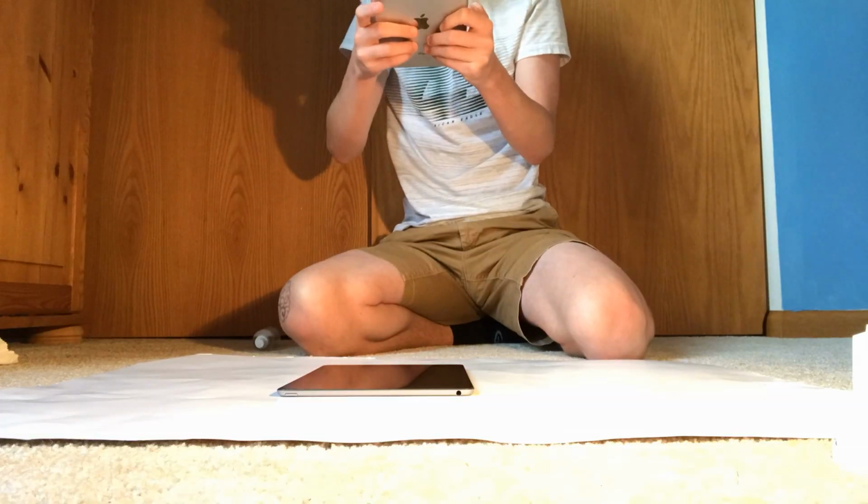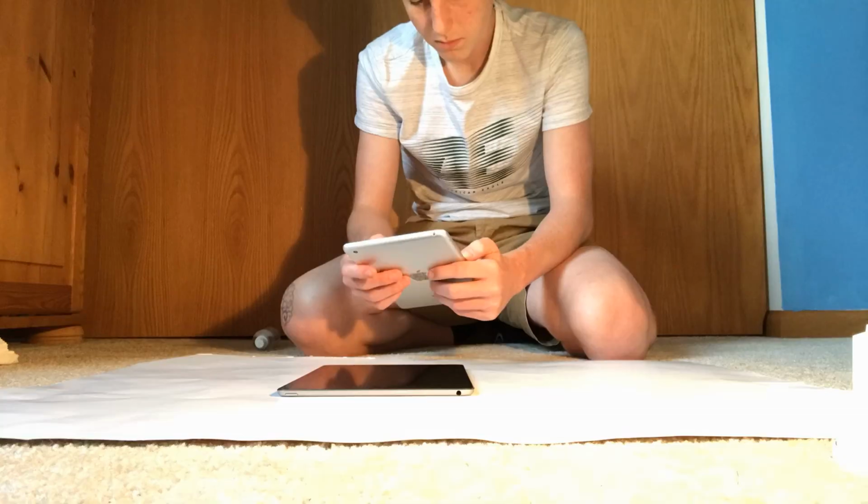Now that I have shown you all how to get Apple products for extremely cheap, it is now time to list this iPad Air 2 on eBay, and we're also going to be selling this iPhone 6s Plus to my private buyer for a profit. So to start, we're going to work on selling this iPad Air 2, and to do this, we're going to be taking some pictures of it, and then we're going to be listing it onto eBay.